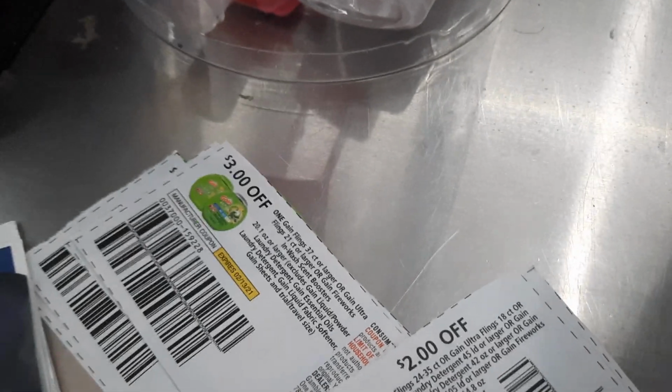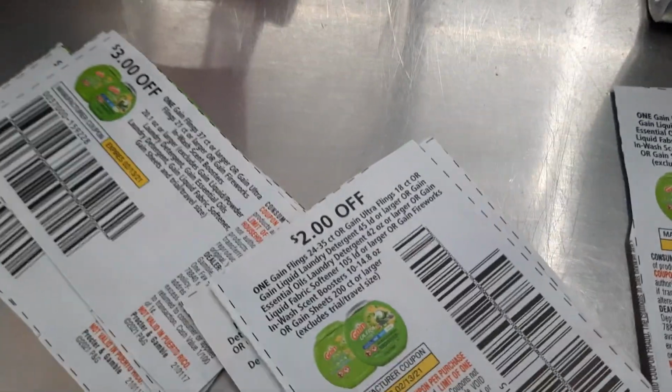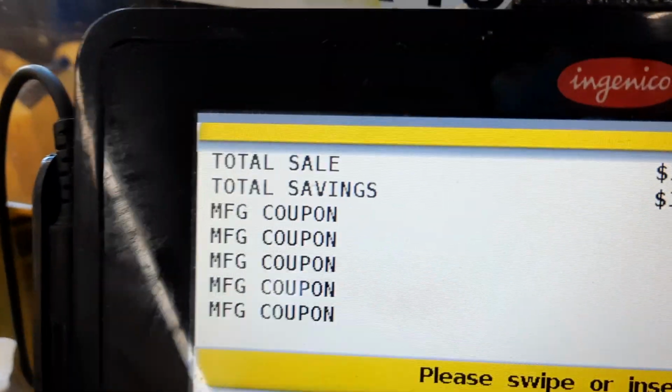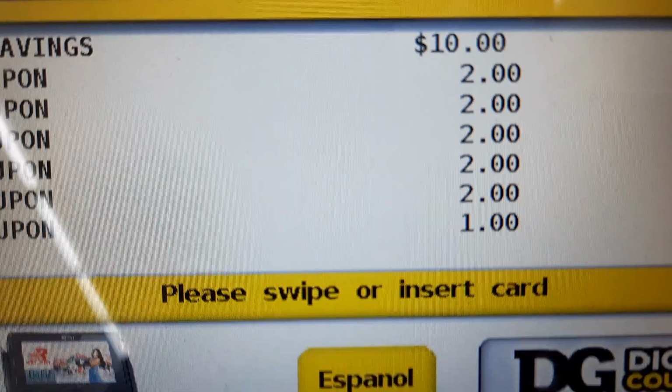So I'm going to give her the $2 off Gain products. 1, 2, 3, 4, 5. At Dollar General, you can use 5 of the same coupon in one transaction. Even though I got 6 Gain products, I'm using 5 of the same coupon, and then I'm going to give her 1 of the $1 offs. So that's a total of 6 coupons because I have 6 products. So as you can see, my coupons are coming off.